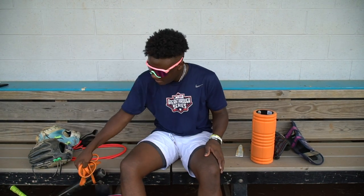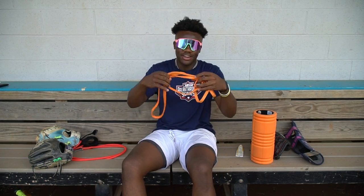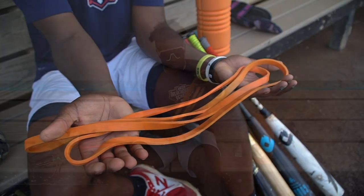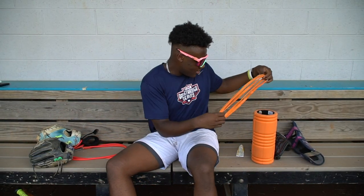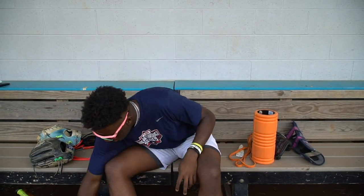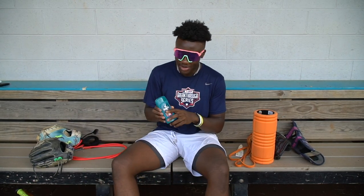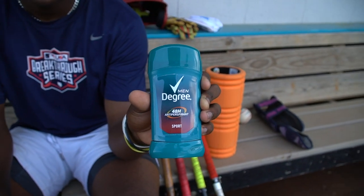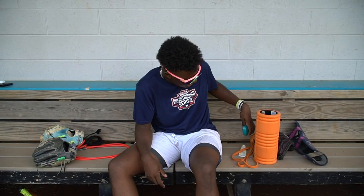And have another set of bands used for my legs to stretch out before the game. Yeah, just to keep it simple. Have deodorant, this is a must. Need this after the game, and if you really need it, playing in Florida before the game.